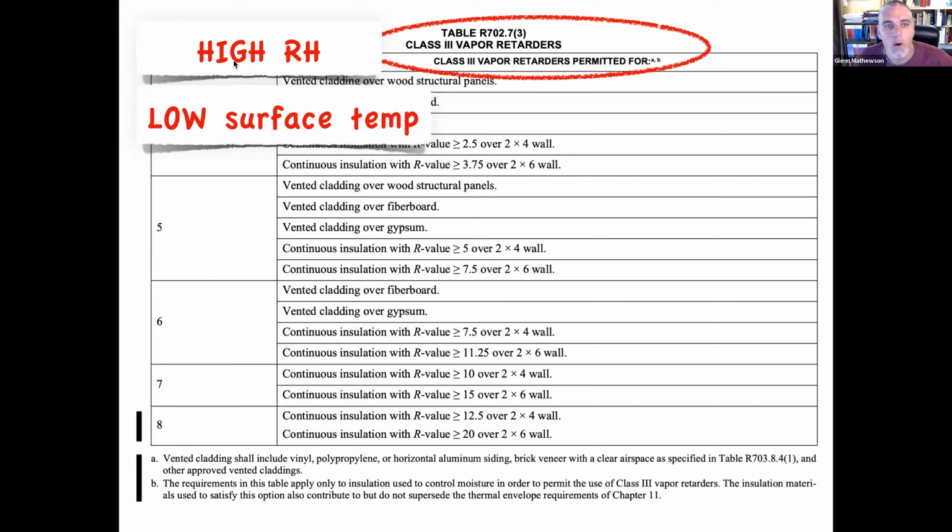So what happens now? Two bad things, two reds are no good. A red, high relative humidity, because we have a very, very weak vapor retarder. And now it's going to hit the inside of that exterior sheathing, which is a low surface temperature. And man, we're going to get liquid water. That's what we don't want.